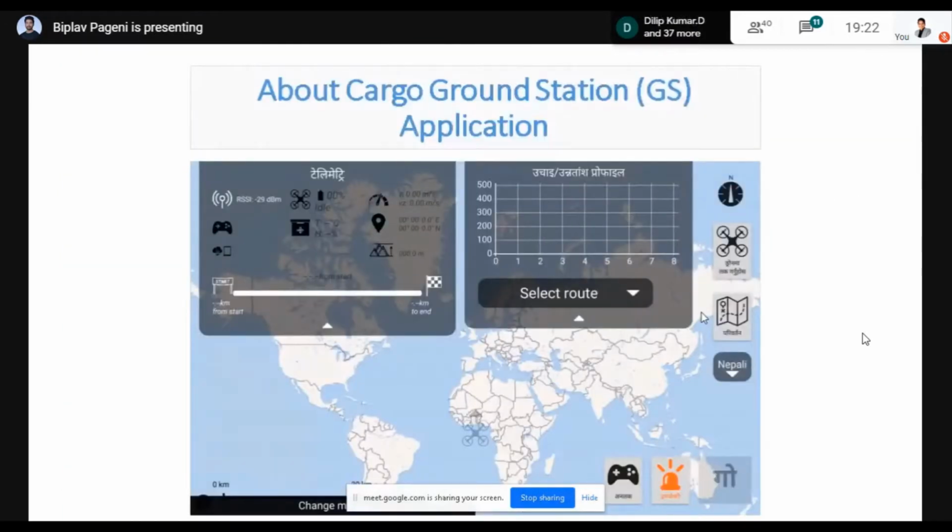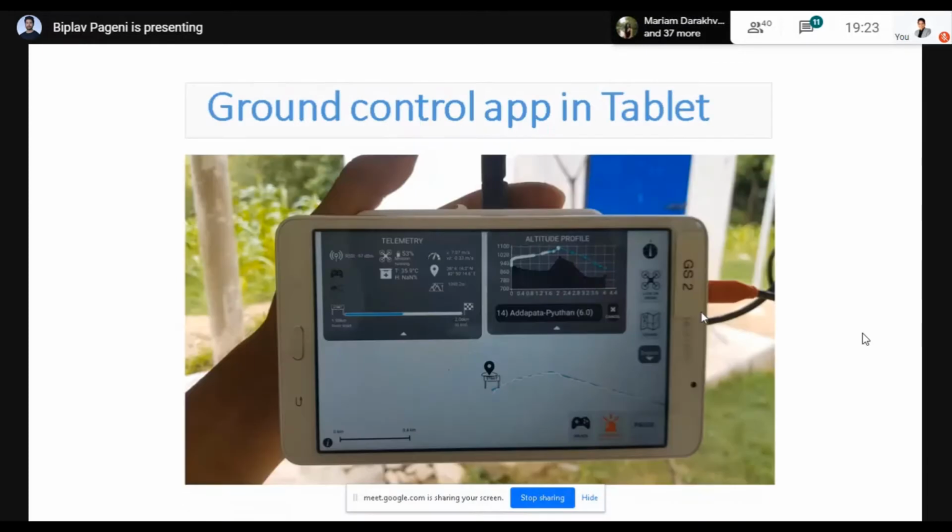The drone is controlled with this ground station application, which has all the features that a regular drone remote control has, along with some additional features for autonomous landing and flights. This application can be used on any Android device. However, we use tablets as they have a bigger display.